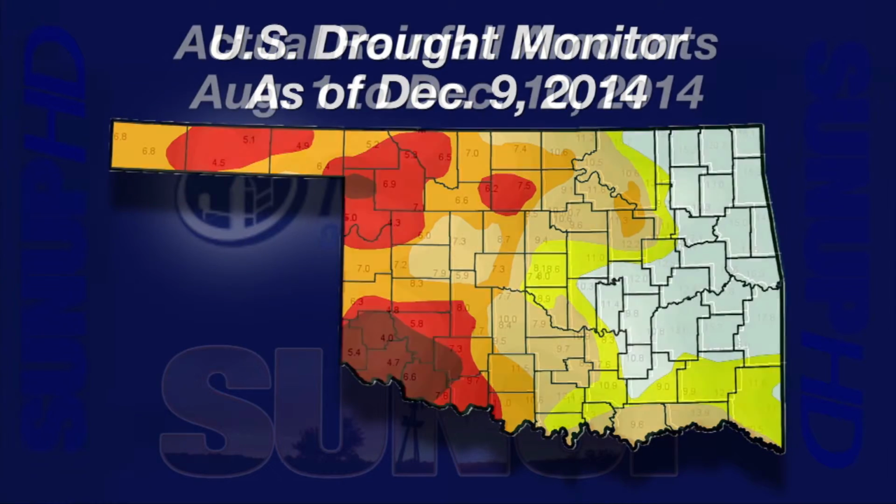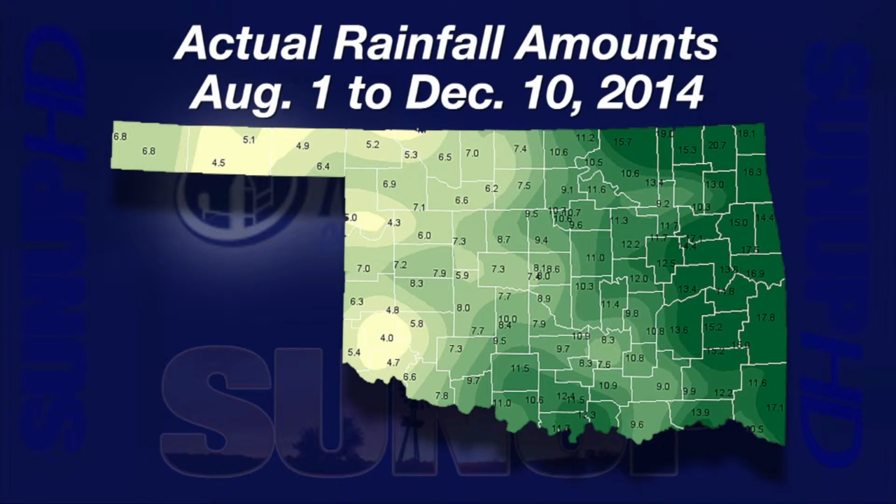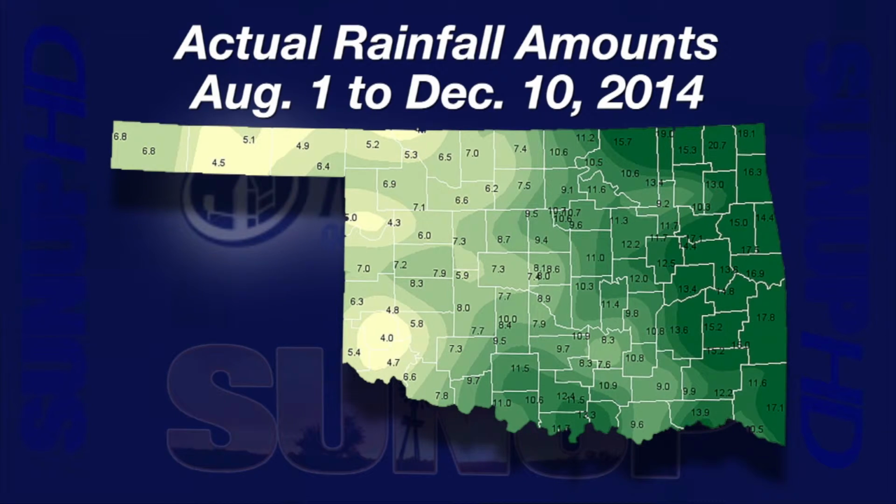Now, as we can see from the Mesonet rainfall maps dating back to August 1st, almost all areas of the state have been dry. Parts of western Oklahoma have seen 5 inches of rain or less. And even parts of southeastern Oklahoma, where as much as 17 inches of rain has fallen, those areas are still running a deficit, at least since August 1st of this year.